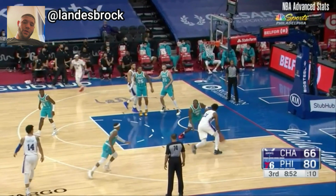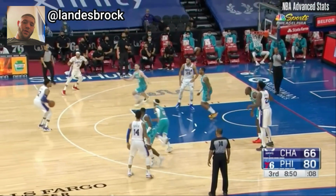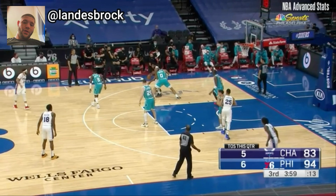Joe couldn't get busy the way he wanted on this possession, but he still had enough time and space to read the double and get rid of it. And that defensive rotation right there is exactly why doubling the Sixers is a nightmare.